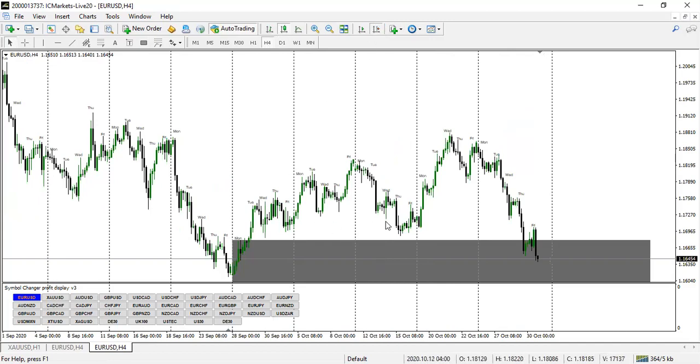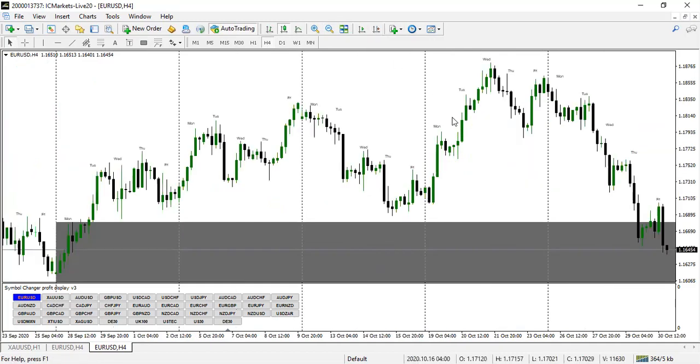With this, market structure has been broken. We'll really be expecting the market to probably take out this high or come back to this particular block before it will continue to go down. It might get rejected at this key level here. Let me try to zoom this so that you can see the price very well.